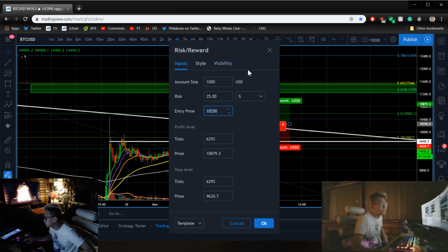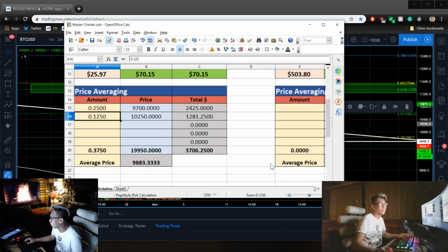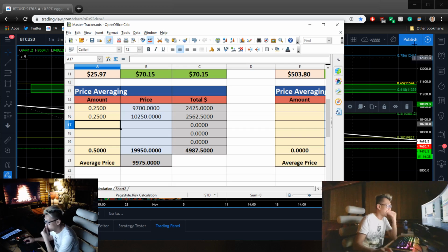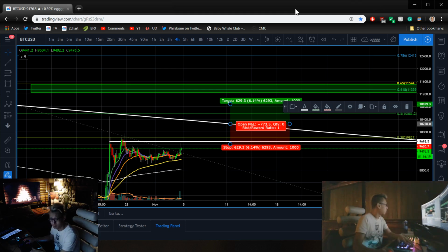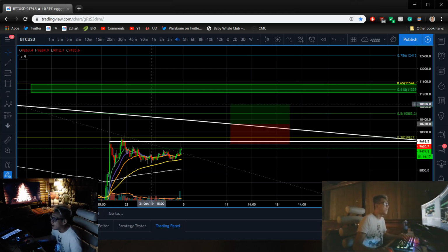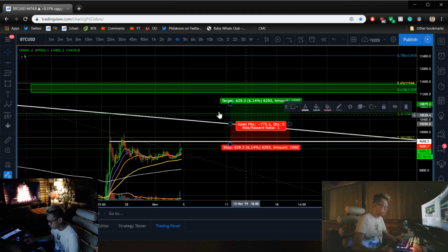Actually, yeah, we can go 25% there. Okay, let's go with 25.25. Let's just go with that. Yeah, that's perfect. So now our base price is 99.75. Okay, and now we finally get the confirmation of the breakout above this particular region.